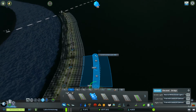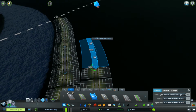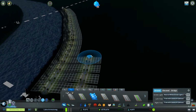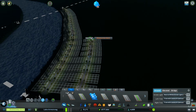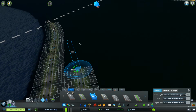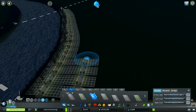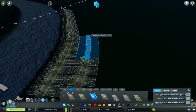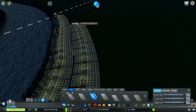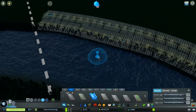I would probably want to make a parallel road following it to some extent. Oh, though that didn't quite work. I have a little bit of a hard time getting this to line up exactly where I'd like it. That could work. There we go. That'll do.